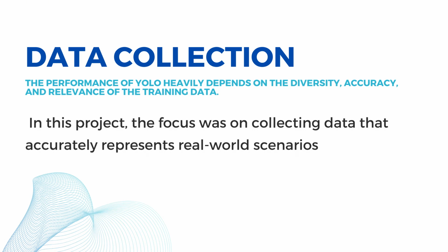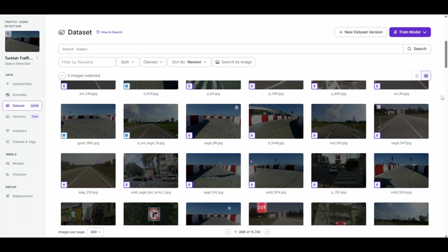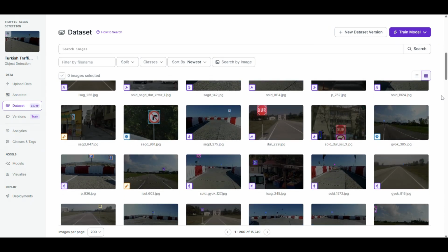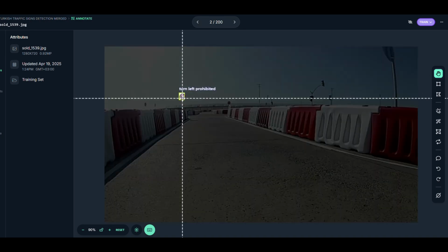YOLO model's performance heavily depends on the diversity, accuracy, and relevance of the training data. The focus is on collecting data that accurately represents real-world scenarios. I combined several images and videos from many different sources like open-source datasets, YouTube videos, and synthetic images, and I was able to collect and annotate 15,000 images of 46 different traffic signs.